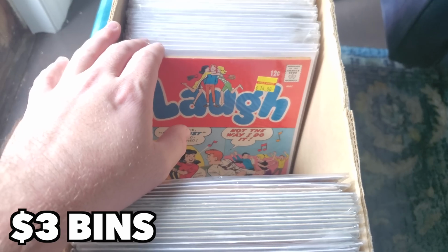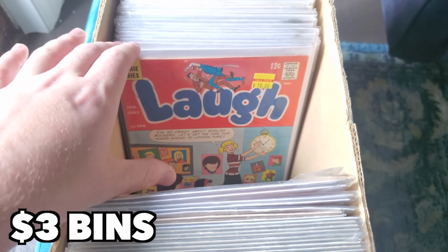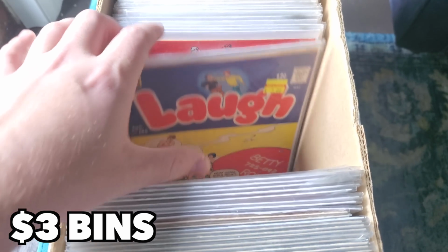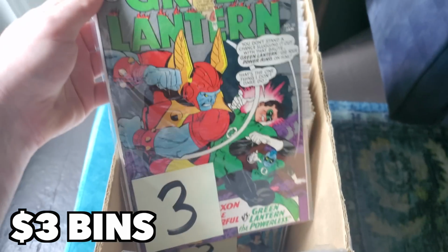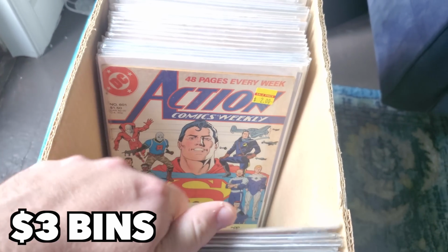I'm talking 12-cent covers, 15-cent covers, that thing with the Giants being the old 25-cent. Absolutely a blast getting these, and the ones that were in the 70s made it to the dollar bins, and the ones from the 50s, those are going to be sitting in my $5 bins, which I'll show you in just a little bit.